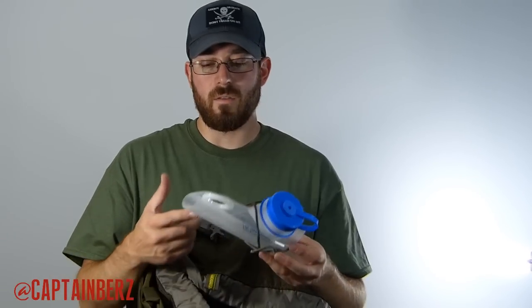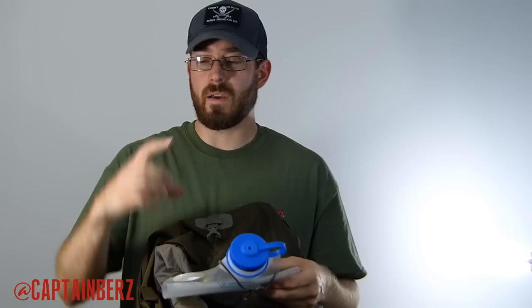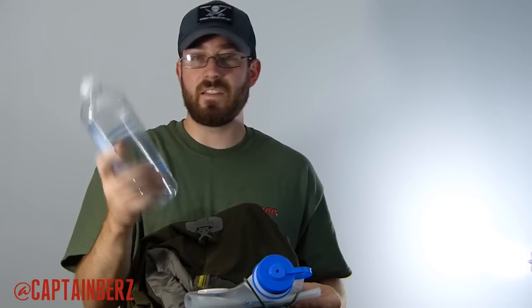So what he does is he takes a bunch of these Platypuses, and when he doesn't need them, he rolls them up. They take up about this much room. But if you take a bunch of the hard ones, say 3 of these, they take up a lot of room. So I'm going to be looking to switch to that when money comes available to me, because I think that's a really good idea.